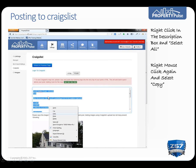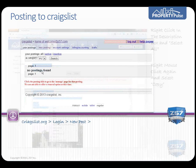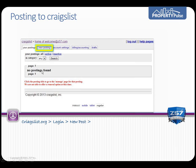So you click inside of here, after you highlight the text, you right-click, and you copy. And then you click here, it will take you right into the login page for Craigslist. So after you've logged in, you'll be on a page like this. To begin, you would select New Posting.